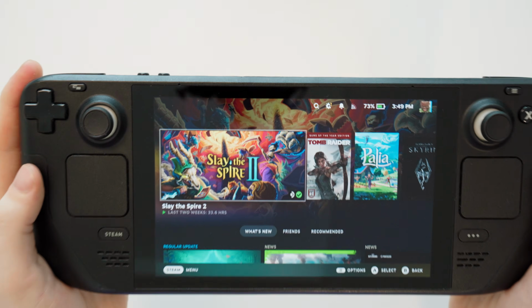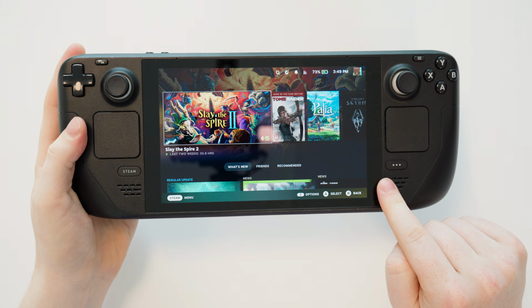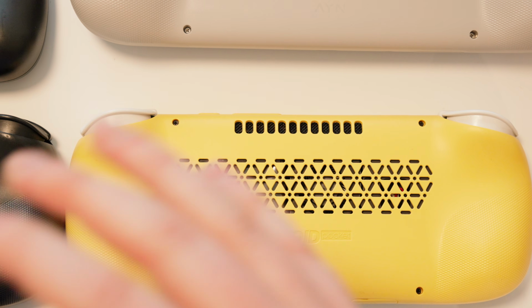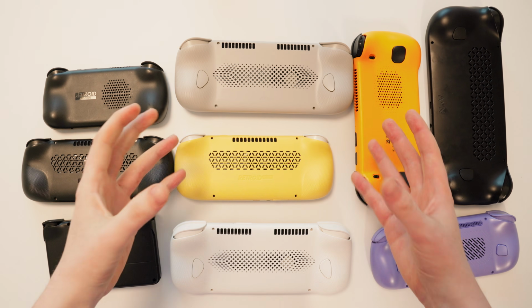This is massive, and I'm not just talking about my deck. Steam is now available to install and run on all of these handhelds and more.